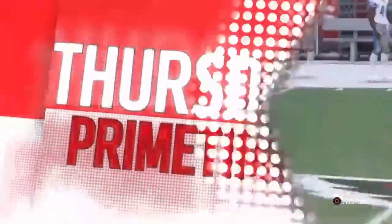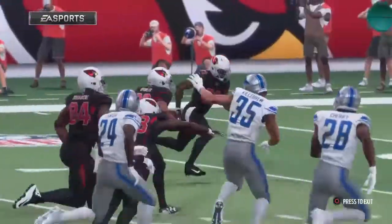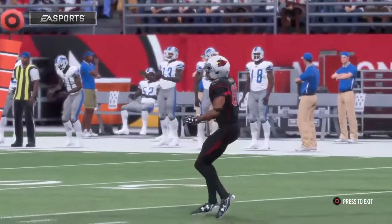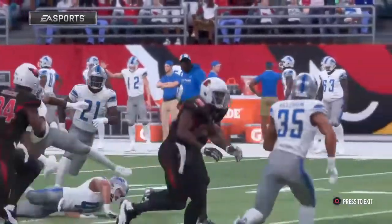And that is the definition of yards after catch. They go short on the pass, and the receiver does the rest. Seems so harmless, doesn't it, to throw it underneath, a short pass like that. But boy, it gets dangerous in the hands of the right receiver as he makes a move and takes it the distance.